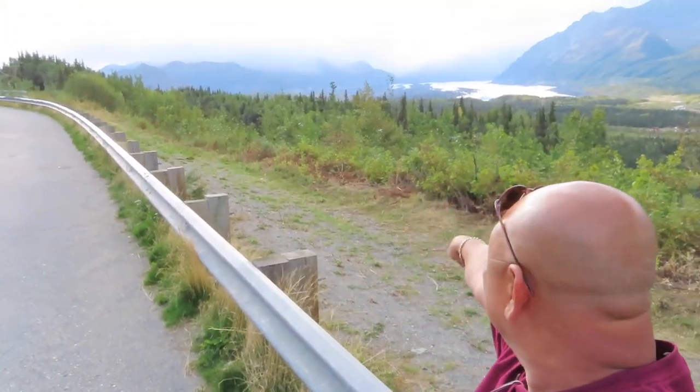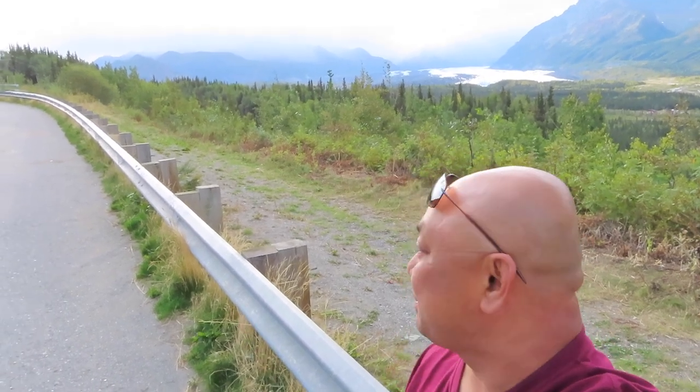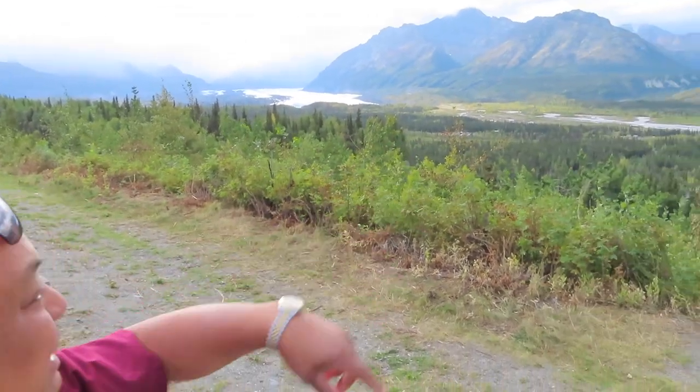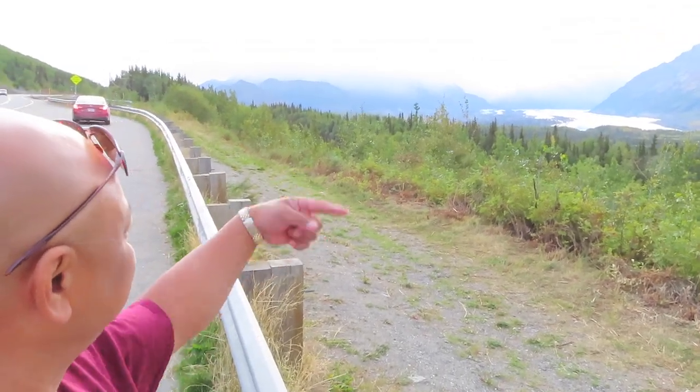Alright, with all these stops, I'm not going to get to Valdez. This is absolutely gorgeous. Look at it, with the God light hitting it. It's stunning. Again, we're never going to get to Valdez with all these stops. I still have 200 miles to go. I am just enjoying this beautiful scenery. This is right off the highway. It's incredible. Beautiful.